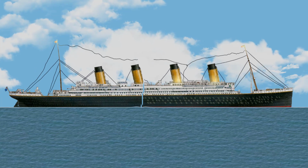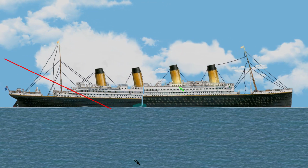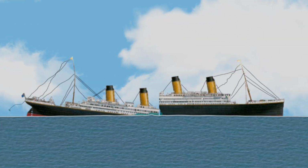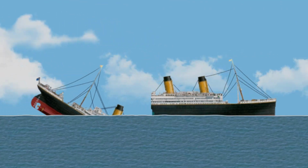On the topic of Titanic's watertight bulkheads, I don't think Titanic's stern would have survived if Titanic somehow split in half. I think the weight of the engines would have pulled the ship far enough down that the water would spill over the bulkheads.